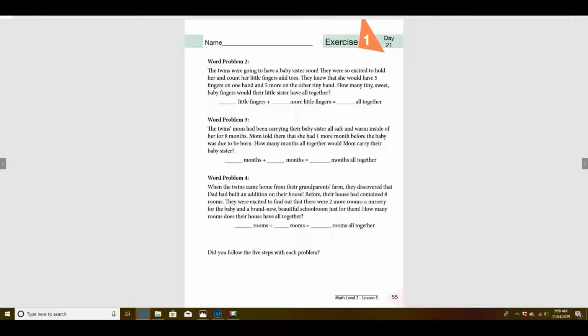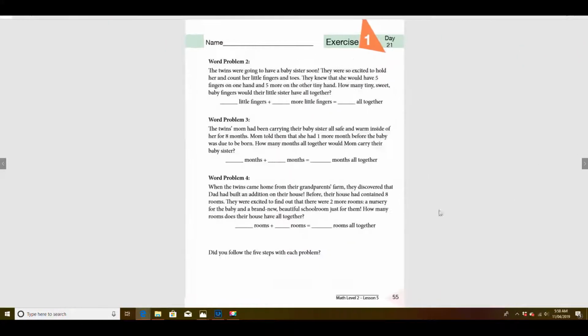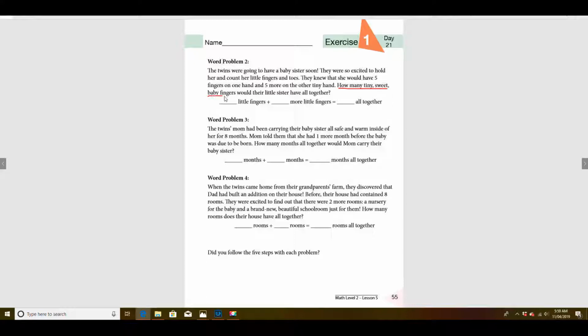All right, so we just read it very carefully. Now, what's the next section that we do? Oh, now we have to find the question. All right, so how many, I'm going to underline the question. How many tiny, sweet baby fingers would their little sister have altogether? Okay, that's our question. Now, after we do that, we need to go back and circle the numbers that we're going to have to use.